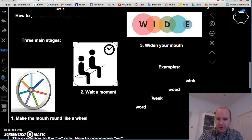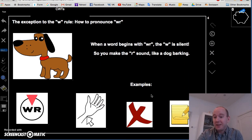Very good. Now, English, of course, has exceptions. And in the case of W in written English, we have an exception when the letter R is after the letter W. What's this animal here? That's right, it's a dog. What sound does a dog make? Yes, that's right. And the way that you pronounce WR words is to say r, r, just like a dog.